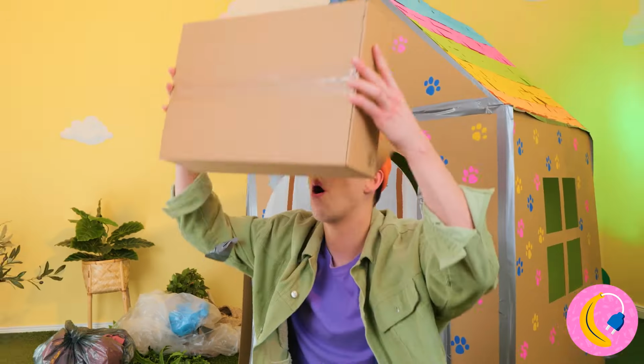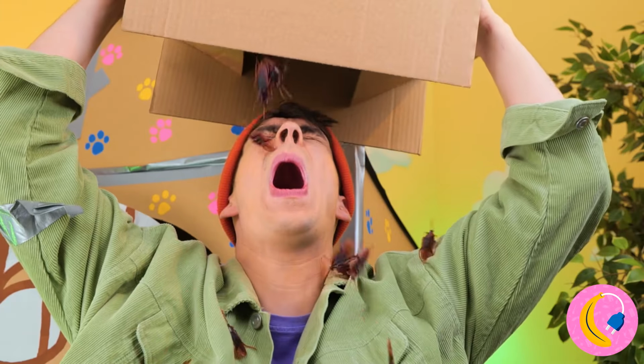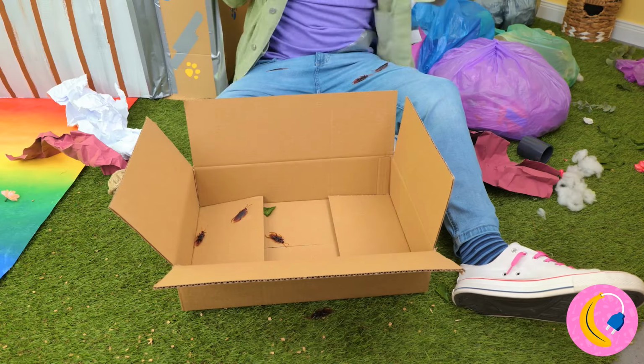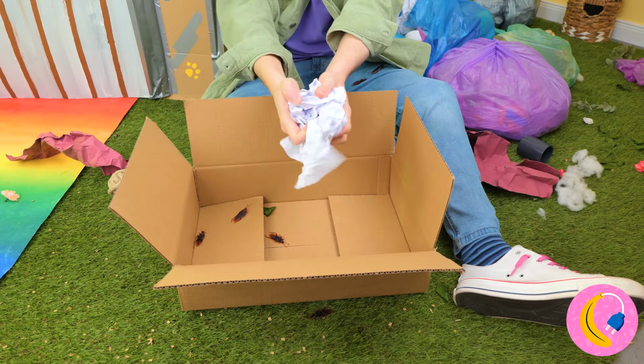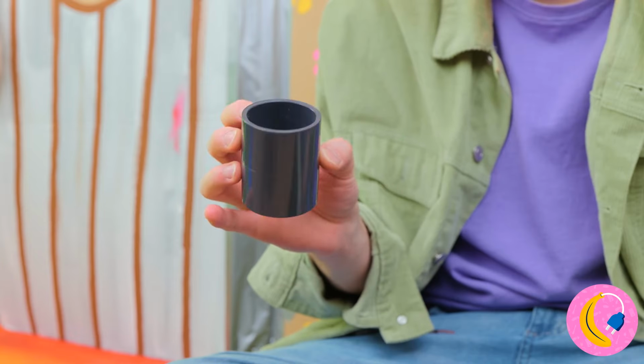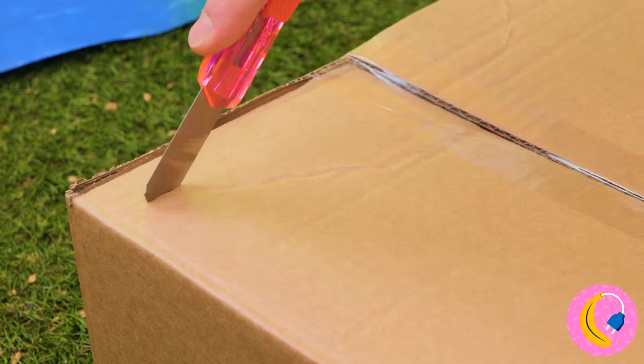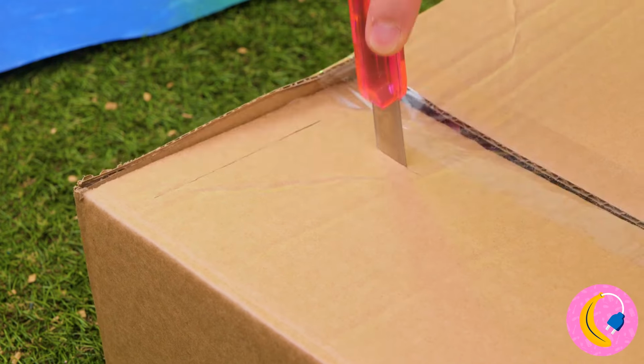What's in the box? Bugs? At least we've got the box! And some other stuff to keep inside! Poke some holes and it's a new cat toy!